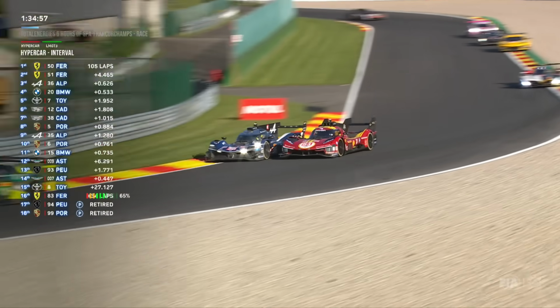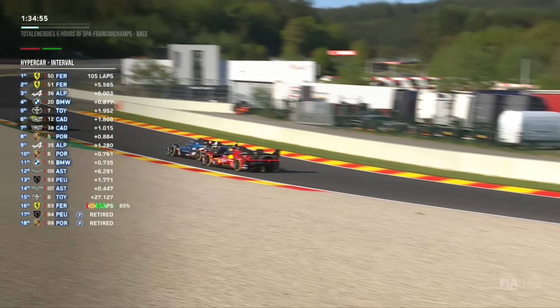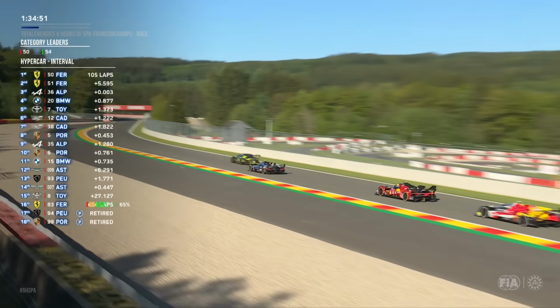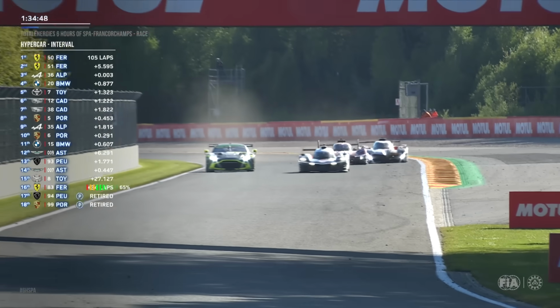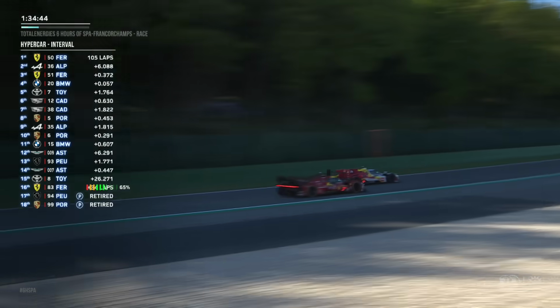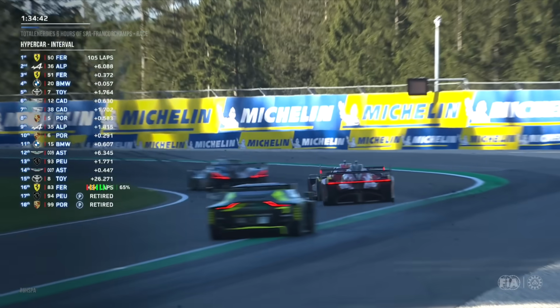Schumacher on the inside, and he's going to take that position. Lovely move there by Schumacher. He saw a gap on the exit of turn 14. And now the BMW's getting involved as well. Contact, and this is big. Oh, such high speed there to be making contact like that.